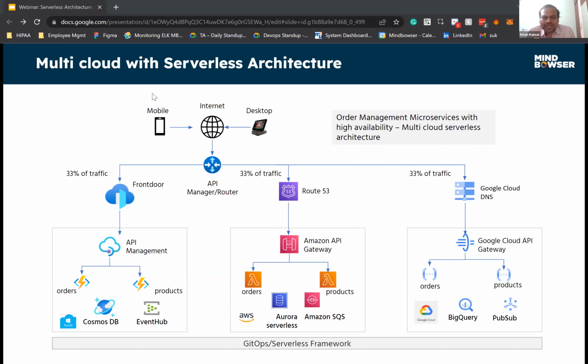If you see the left-hand side, which is Azure, that goes in API Management, and Front Door is a kind of DNS and GSLB, Global Service Load Balancer, and API Management is a kind of API gateway that can trigger Azure Functions. And here we are taking an e-commerce based application where we have orders and products, and these are deployed across Lambdas in AWS, Azure Functions in Azure, and Cloud Functions in GCP.